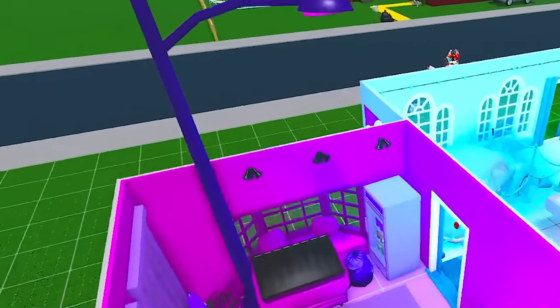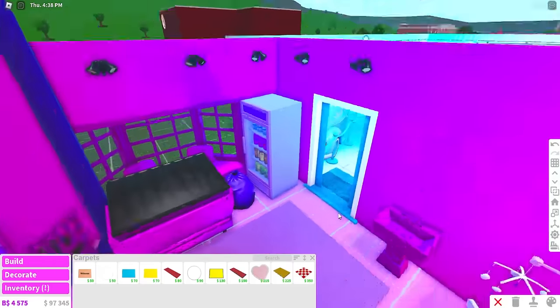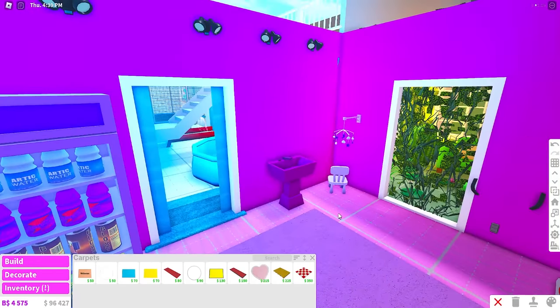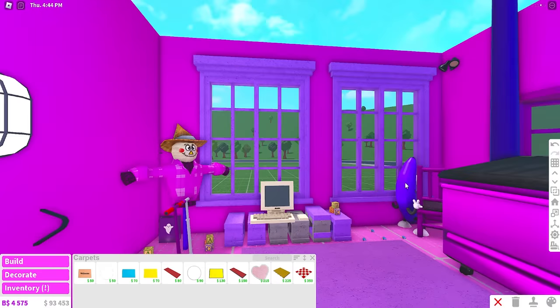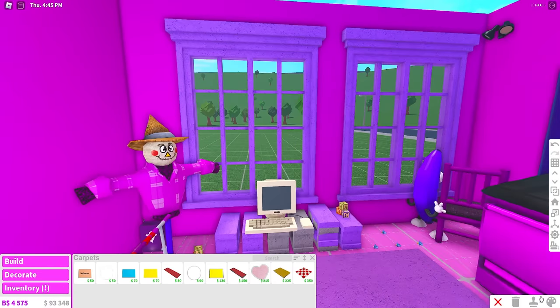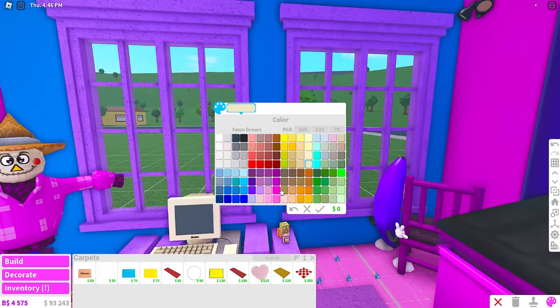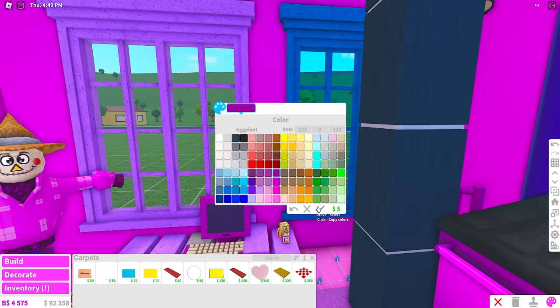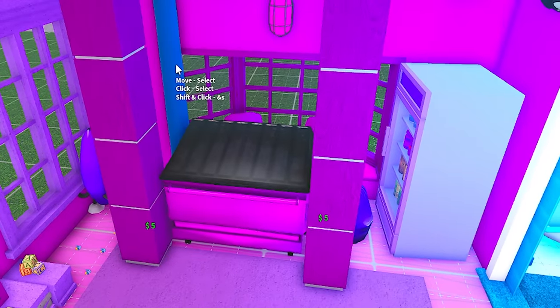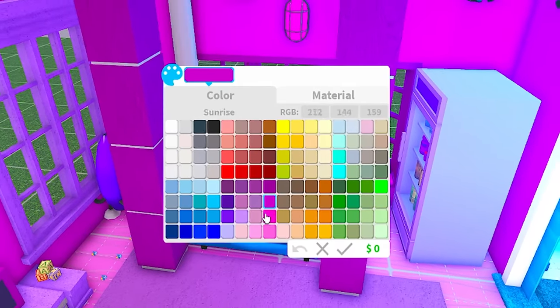Why is there a street lamp? Because he needs light. That's a lot of light. I'm gonna put my gaming setup right there. Your gaming setup? No wonder you're so bad at games, because you're using Windows 95. What is that? Oh, for structural integrity. That's good. You guys are very thoughtful.